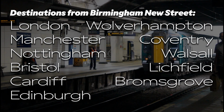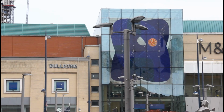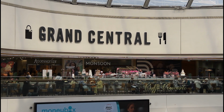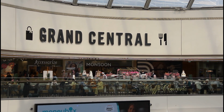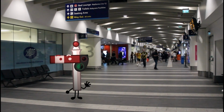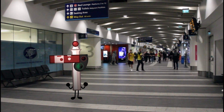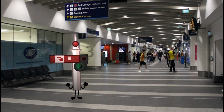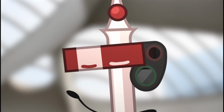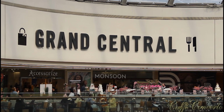It's not just trains here though, as the concourse level is home to Grand Central, an extension of the Bullring shopping centre just to the east of here. There's many shops and restaurants here, allowing you to quickly grab a bite to eat before being on your merry way. This station went through a lot of refurbishments in 2015 to add all these facilities, and while it's easy to dislike it due to making platform access harder and more confusing, I can't help but love it here. It's grand and it's central and... oh. That would explain the name of the shopping centre here then.